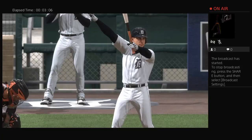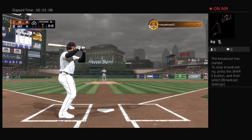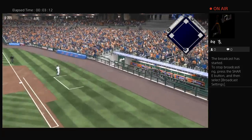Here's the shortstop now, Jose Iglesias. He'll lead things off here in the bottom half of the first. For the Tigers, the shortstop, number 1.